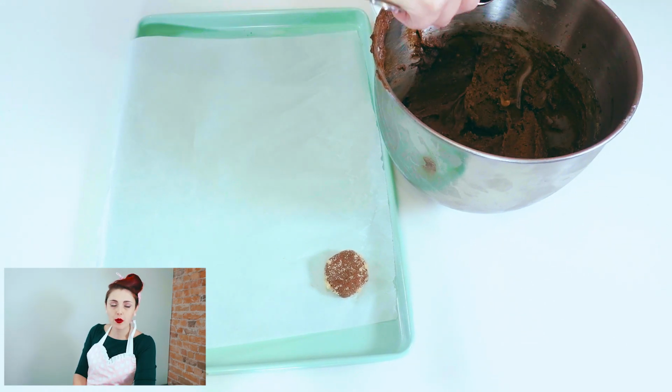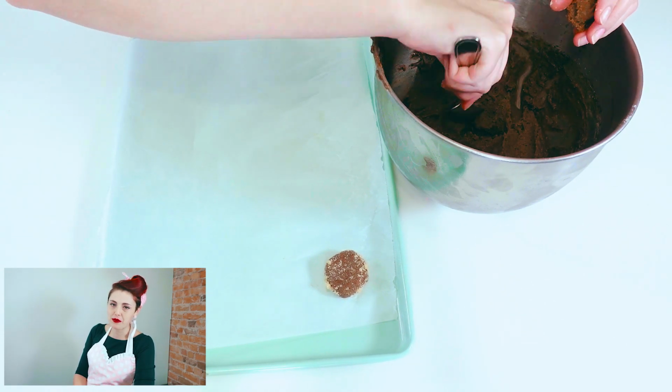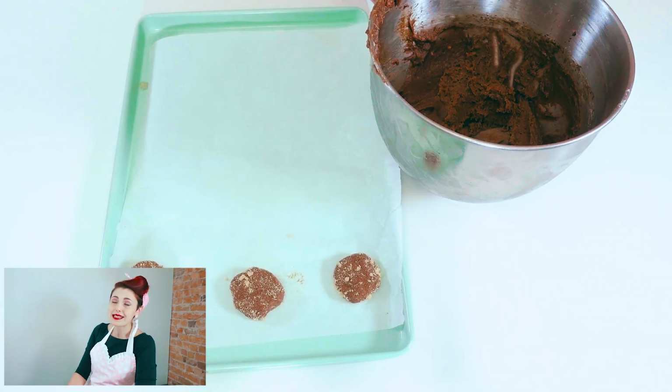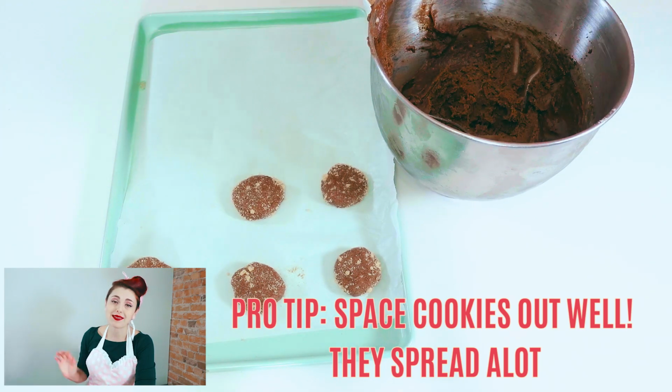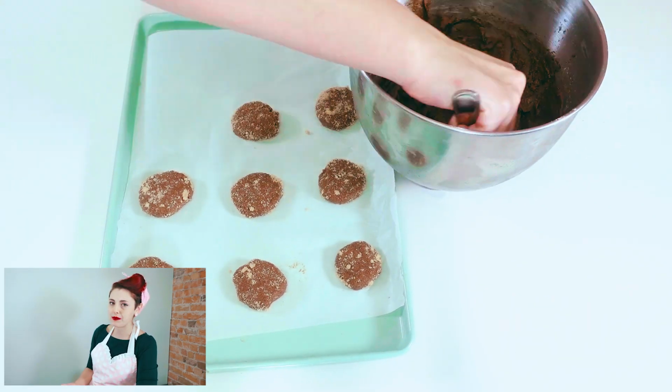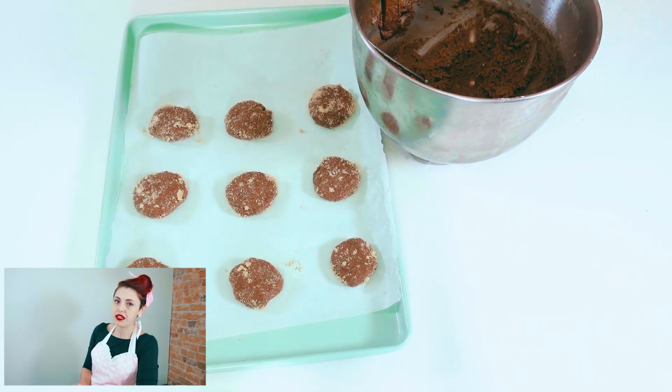You can spread them out a tiny bit, but not too much. Just make sure there's a lot of space between each cookie, because these cookies, oh boy, do they spread. So make sure they are well separated and small, because they will literally triple in size.